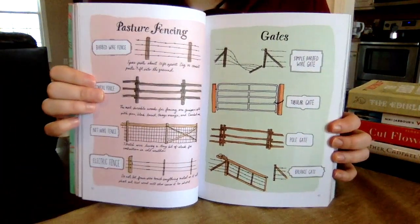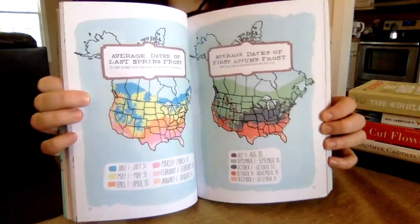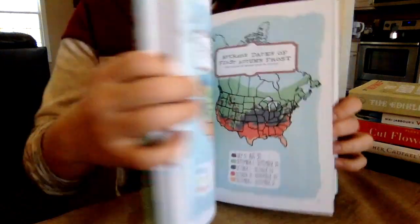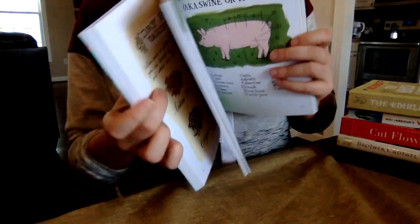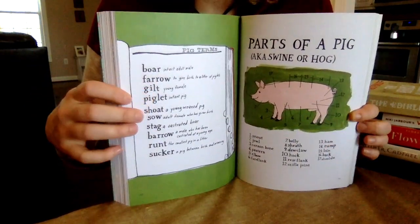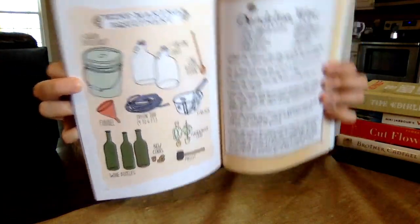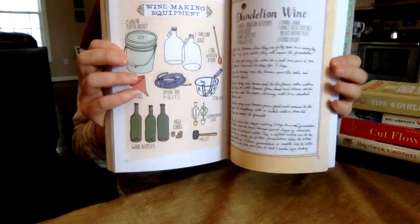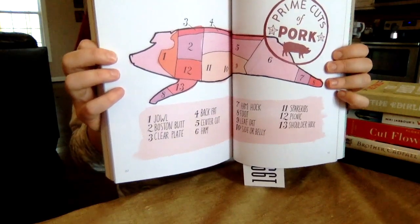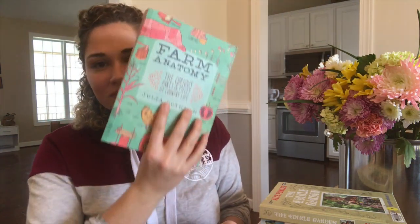It talks about fencing, preserving, the different locations, spring frost and autumn frost, all the different bean seeds. It has everything labeled, the parts of a pig. They also have chicken in here, goat, things like that. Rabbit even, wine making, and you can see they even illustrate all of the equipment you need. It's just a fun, colorful book that really looks at all of the basic steps of farming, everything you can possibly think of. So if you want something fun, easy to understand, and that breaks everything down for you, this is a great book.